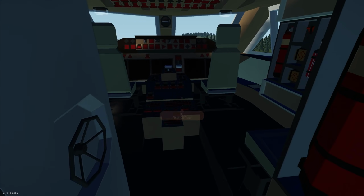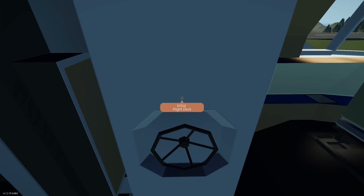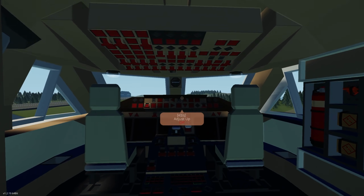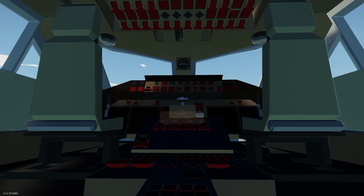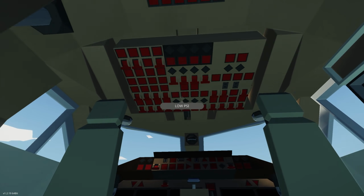Bathroom. Cool. So flight deck, very large. Apparently with tons of features in it, so we're going to check this out. Also going to try and follow the starting procedure from the creator as best as I can. It's a lot of different things in here. So let's try and get this going.